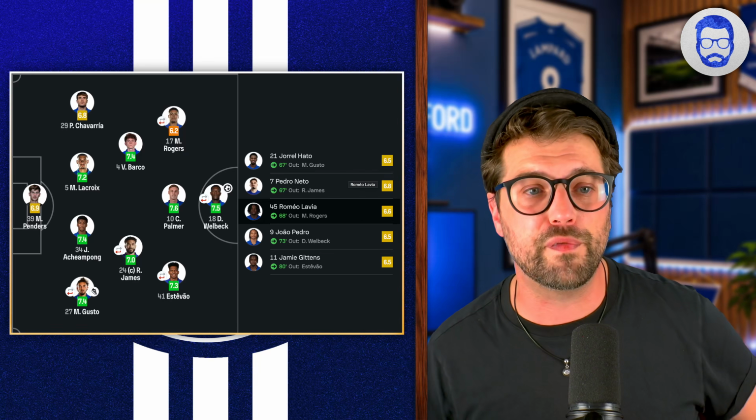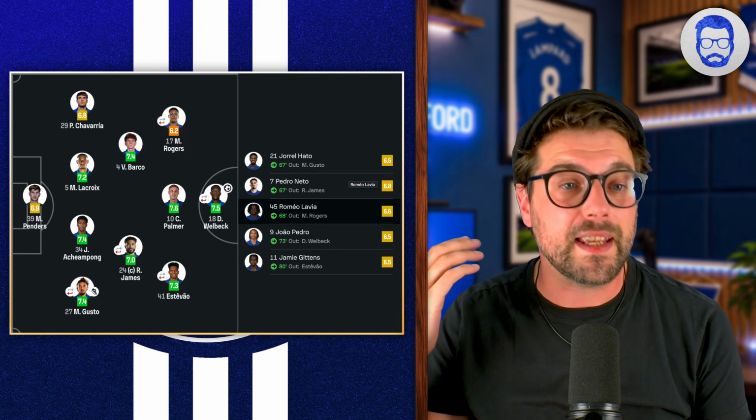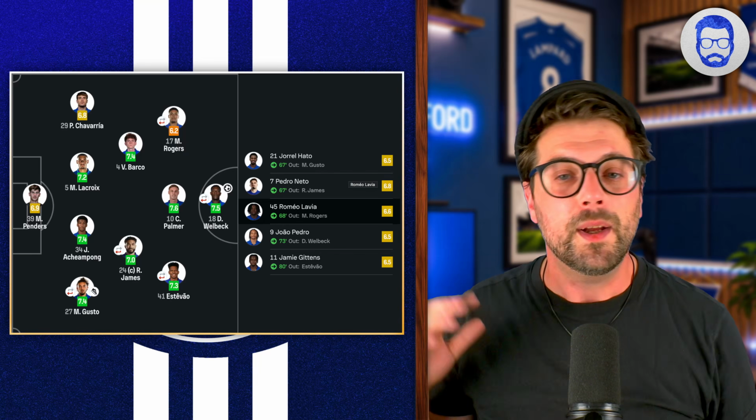Phenomenal rating, 7.4. So technically, as far as SofaScore goes, he performed better than Maxence Lacroix today. I think he's going to fight for minutes, do you know what I mean? And I think already, because Wesley Fofana was banned for the Fulham game, so there was no chance of him getting on the pitch.